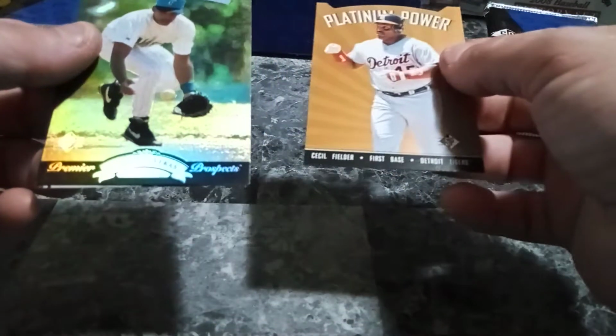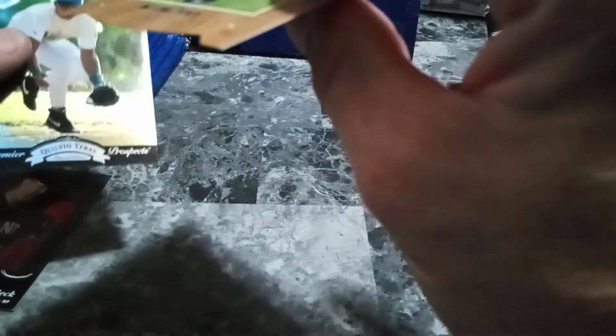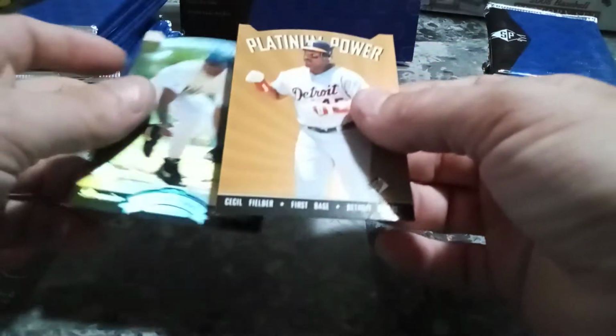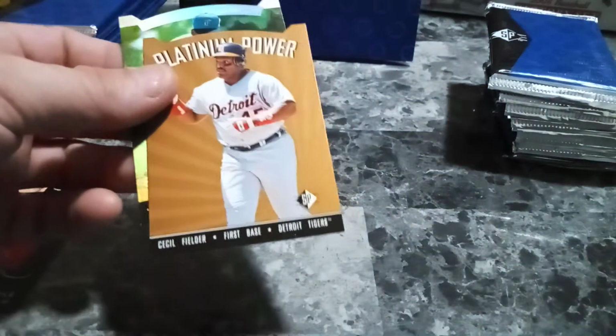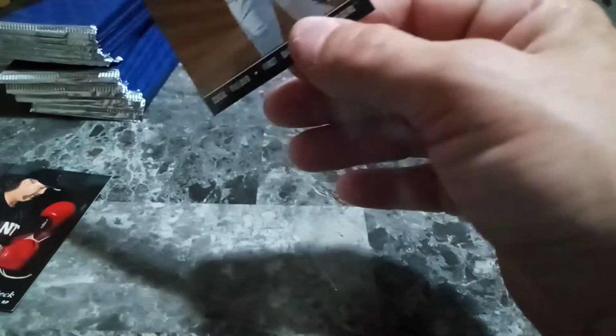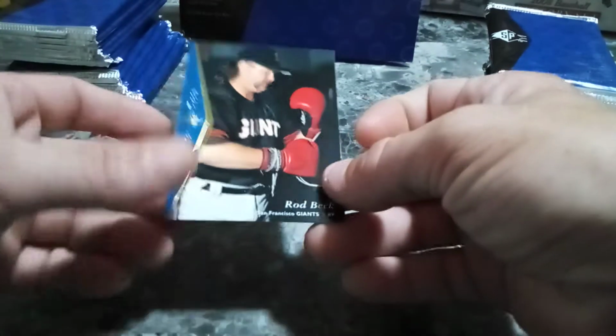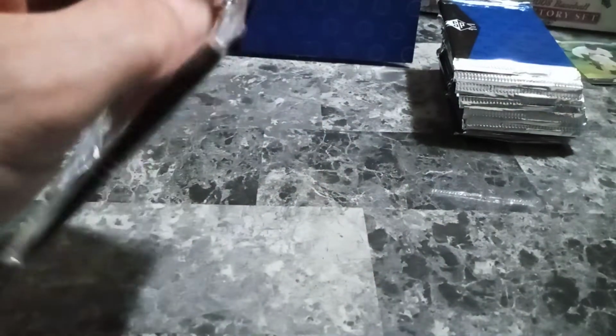Here we go. We got two die cut cards. One's a Cecil Fielder and the other one's a Veras. So that's super nice. Both super nice cards there. Sleeve these up just to protect them. Two very nice cards. And then the last one here is Rod Beck, putting on some boxing gloves. So very nice. Not so bad for the first pack, I guess.